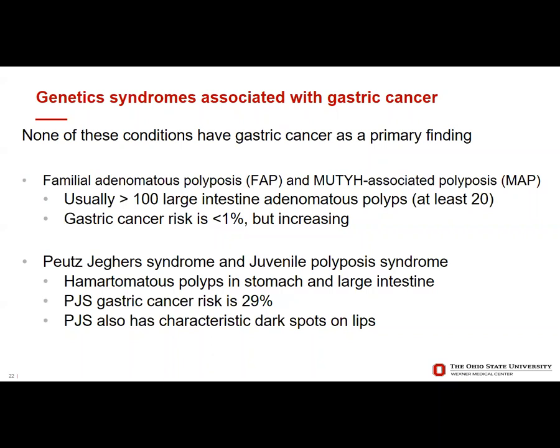There are other polyposis syndromes associated with hamartomatous polyps, which is a different type of polyp that can occur in the stomach and the large intestine. These conditions are called Peutz-Jeghers syndrome and juvenile polyposis syndrome. These are both unusual, but at a big cancer center like we have at Ohio State, we do have multiple patients with these conditions. Peutz-Jeghers syndrome has a gastric cancer risk of up to about 29%.